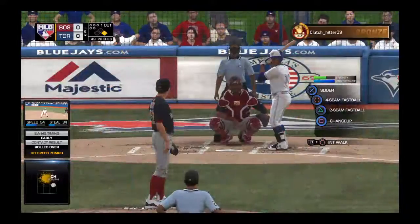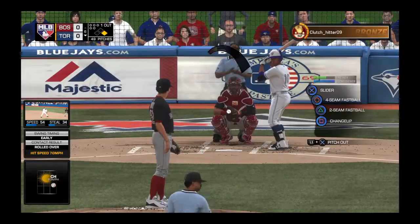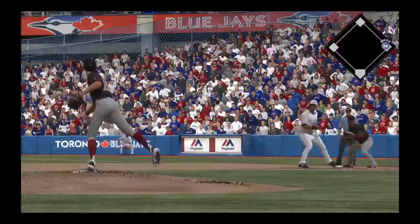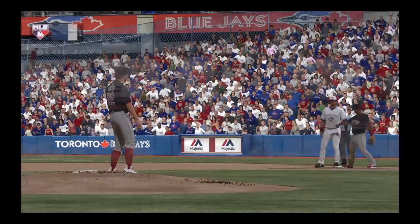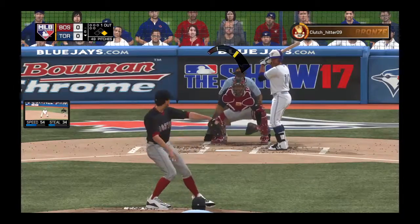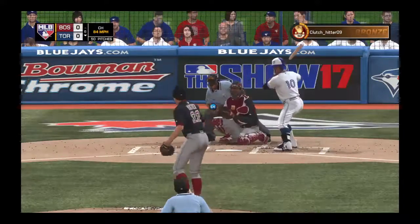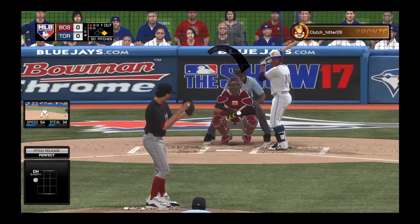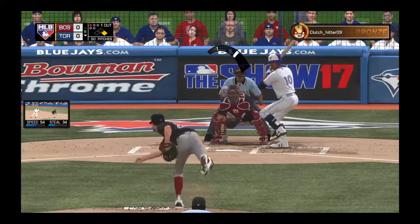Digging in to try it again. Barreto 0 for 1 for him here in this one. Now a move over to first. Runner's back. Now a check swing, but he holds up in time. Ball 1. He's clearly looking on the outside half right there. The check swing means he recognized that ball pretty good.